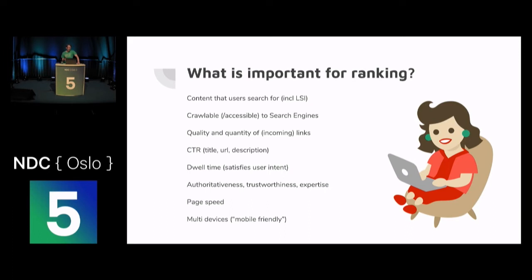The click-through rate on the search engine page is very important. The so-called dwell time, that is, how long the user is staying on your page, is important, because that's a signal that your content satisfies the user. The perceived authoritativeness of your site, trustworthiness, is important. The page speed. And finally, since 2015, if your page is multi-device, is mobile-friendly, is important. Currently, Google will mark in the search result a page as non-mobile friendly.